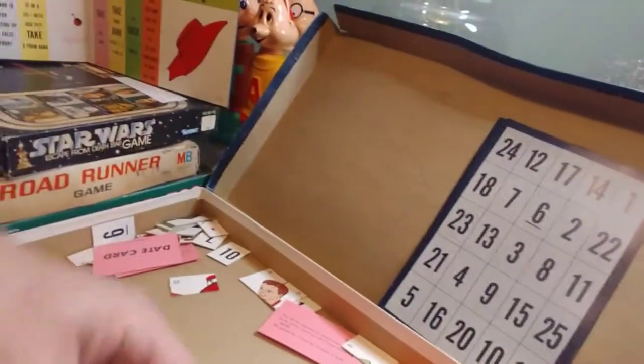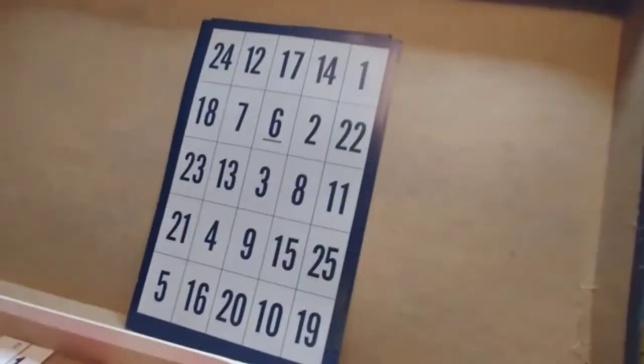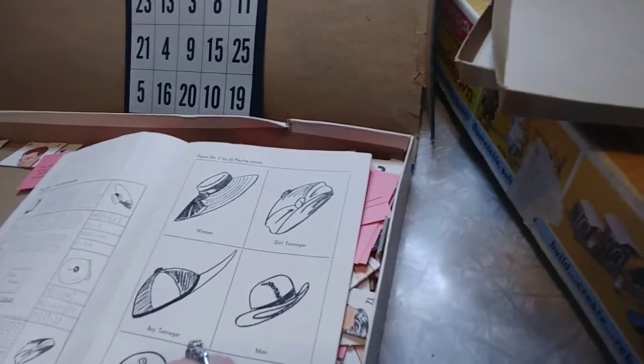It does sound fun. So, is there dice in here? There it is. There's dice. And then these pink cards go in the middle here where it says date cards. And then you basically go around the board. The gist of it is the first person to take their card and make a full picture, like what we saw. So let me go back here.